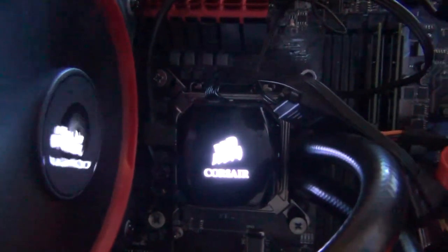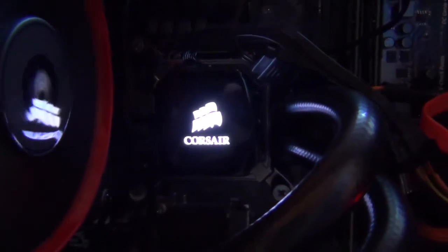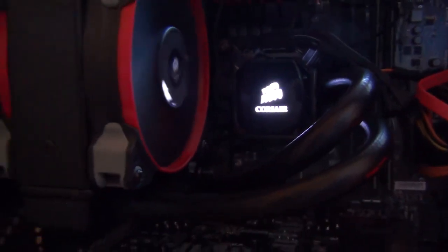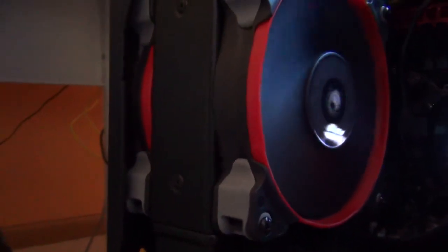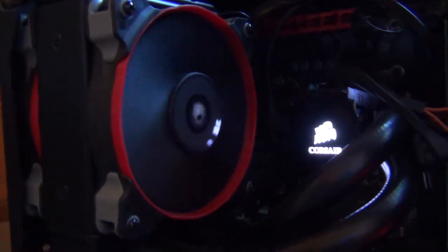So, yeah, this is basically the inside of my computer. Right here we have an Intel Core i7-4790K, which is being cooled by a Corsair HDD liquid cooler. I've got a couple of aftermarket fans in here to just help cool the CPU a little better. I have 16 gigabytes of memory from G-Skill.